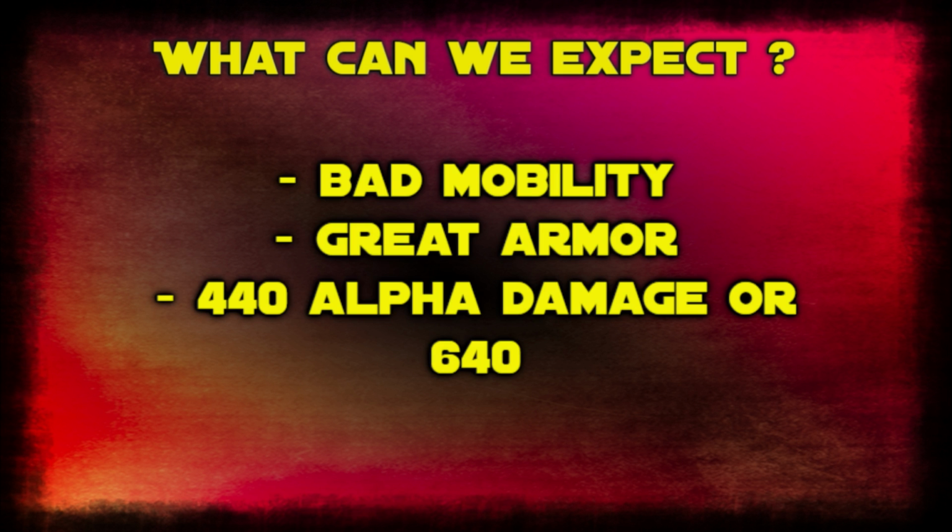And as both of the tanks are quite similar, I think we can highlight all the main characteristics of the new tier 10 from the VK4502B. What do I mean by that? Well, I think that the tier 10 is just gonna be the tier 9, but with some perks boosted because it's a tier 10. For example, I'm pretty sure you're gonna have a bad mobility, as all the VKs have. Also a great armor because it's a German heavy tank after all.